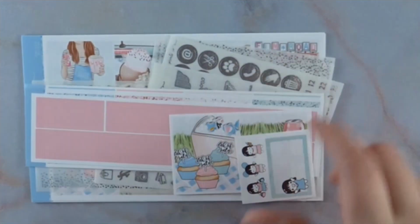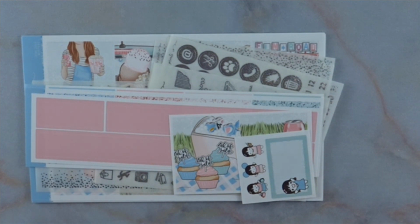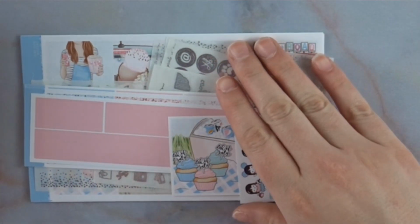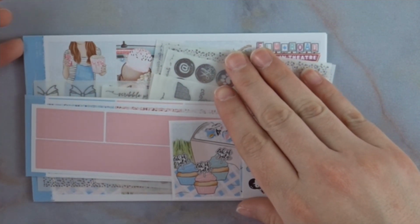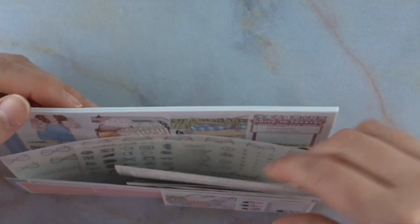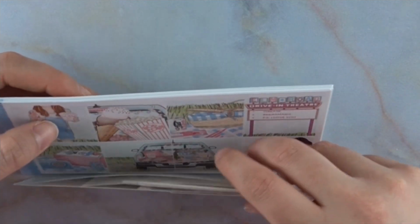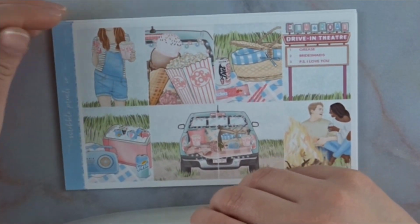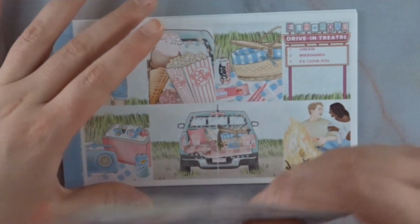All right. So this is Scribble Prints Co. Ooh, this is the April? Right? No, this is June mystery. That's right. We're ahead. I'm sorry. I must have said it wrong in the other one too, because I was saying the month that I got. So this is for June.